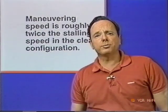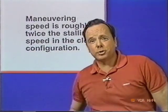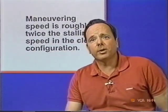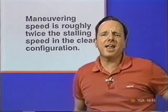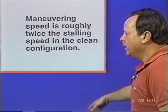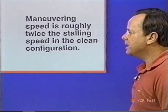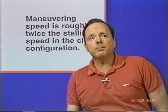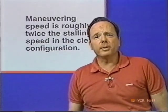You say, wait a minute, it's real easy. You look on the placard on the panel. Well, there should be a placard on the panel for maneuvering speed. Let's assume today that for some reason your placard's not there, or you're in such rough turbulence you can't even find the placard. Here's a quick way to determine your maneuvering speed. First of all, maneuvering speed is roughly twice the stalling speed in clean configuration. So all you have to do is look at the bottom of the green arc on the airspeed indicator and find out what the stalling speed of the airplane is.